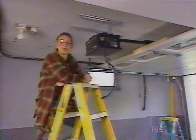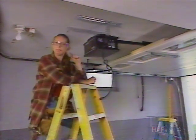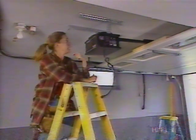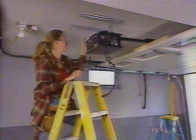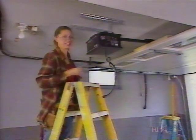You'll notice that the door is open and I've got a 2x4 support in there too. And that gives me the proper clearance between the opener and the door. Now it's just a matter of finishing off bolting the opener to the opener brackets. And then I can move on to the controls.